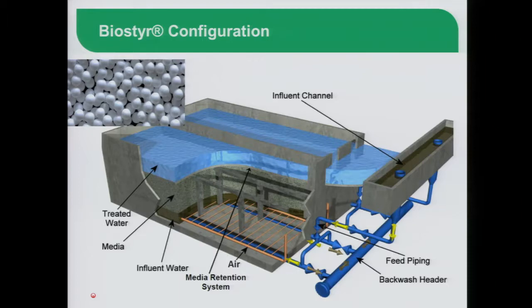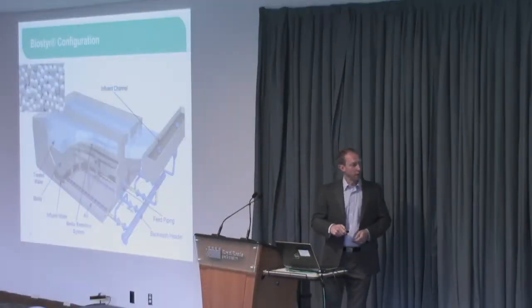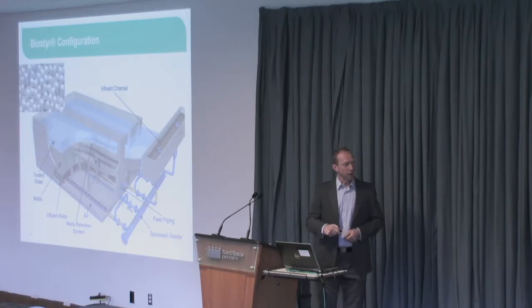So how the technology works, it's a modular process. Here you can see 2 concrete tanks divided into cells. What you have inside of these tanks in this area is Biostyr plastic balls, or polystyrene balls, sorry. I'm not sure if people can see that on the video, but this is a bag full of those things, little styrofoam balls. And what they do is they go in this cell and they're held down by a ceiling.